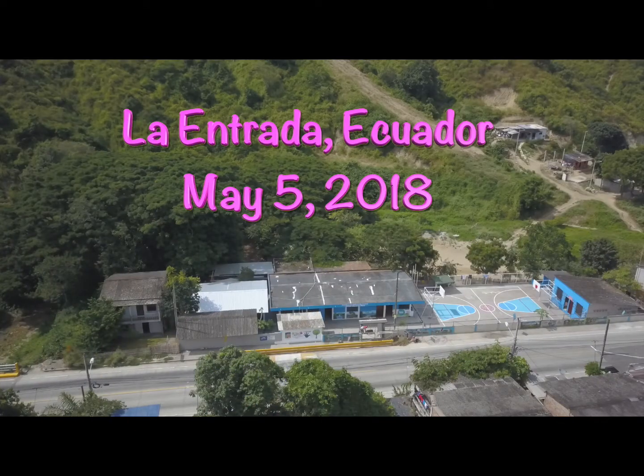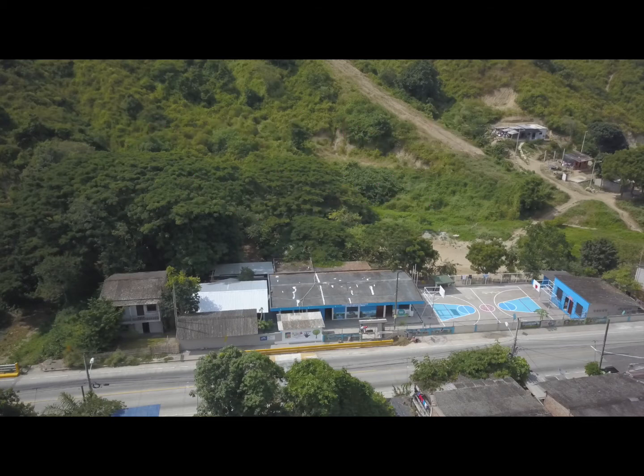This is Shel Spivey. I'm coming to you today with an update on the colorization of La Entrada. We're starting here at the school. The children in the village returned to school last week.